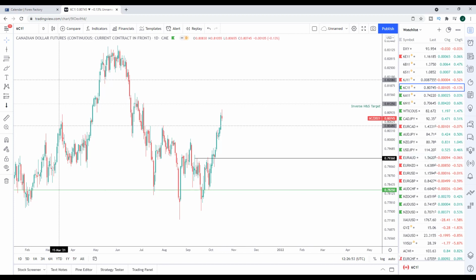Yes, we could continue higher, and in fact you can see here, this is the inverse head and shoulders target from this breakout. Perhaps we come up and we have one more high for a day or two, taking out this target, and then we start to see the correction. So patience is required on the Canadian dollar. I would like to see this correct first. And I think in terms of the Canadian pairs, the money's already been made, and we're probably just going to see this correct now into the interest rate decision next week. So if you're getting involved in those CAD pairs, you run the risk of being in a market which goes nowhere for the next week and a half.